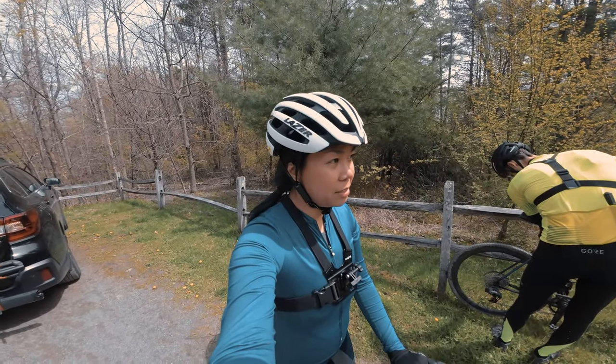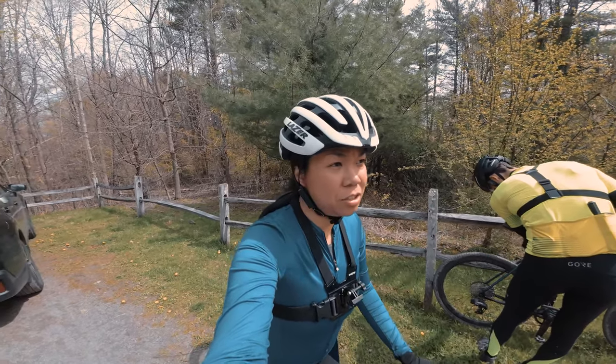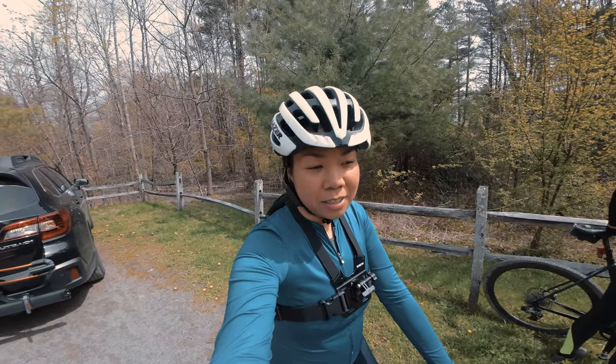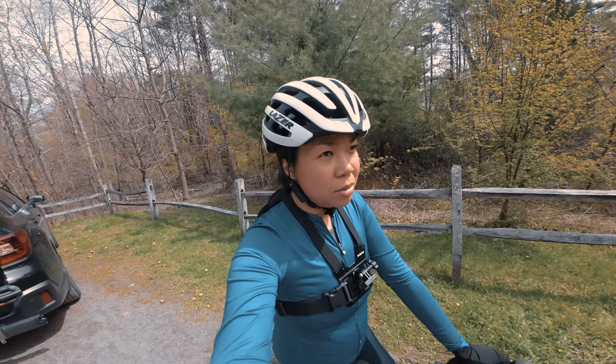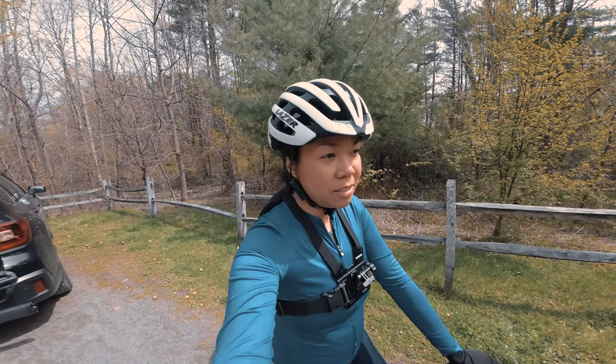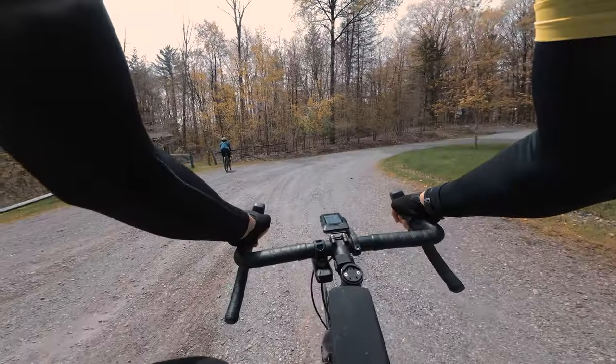So we're over here on the second trail. It's Hand Hollow Conservation Area. We were talking in the car that we do recall there are some rocky sections. So we're just going to make sure that we take it easy on those parts. All right, let's get going.